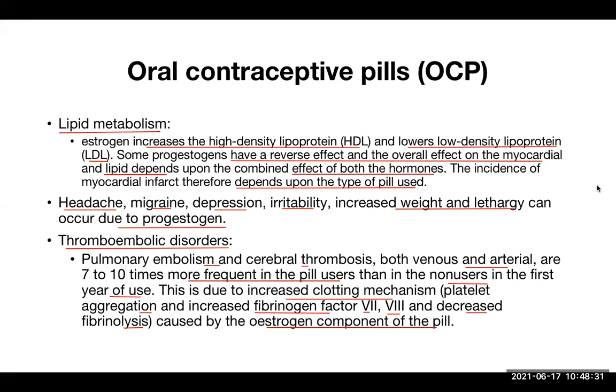It will go from the deep vein into the inferior vena cava. Exactly. From the inferior vena cava, it will go to the right side of the heart. From the right side of the heart, it will go into the lung, into the pulmonary circulation. That is the most common way.